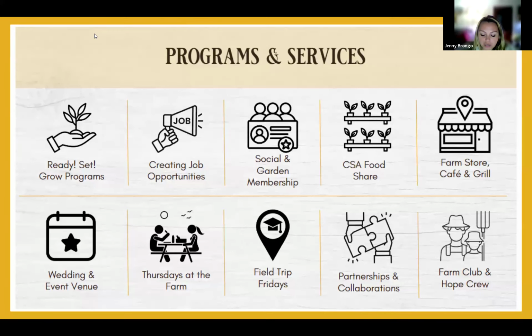I know that Woody from Red Wiggler loves this. He got to visit and experience it, but we do something called Thursdays at the Farm. It is an evening, 5 to 8 for 22 weeks, June to November, and we do live music. We have vendors. We have our farm store open. We do a lemonade stand. We make pizzas. We also pair that with one of our CSA pickup dates.